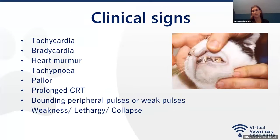So what clinical signs can we see in our patients? So as I mentioned previously, the sympathetic nervous system is often triggered in these patients. So we will see most often a tachycardia. However, in cats, we can also see a bradycardia. These patients often will have a heart murmur. And this will be because of decreased viscosity of the blood. So there is more turbulence, and therefore we have a heart murmur.